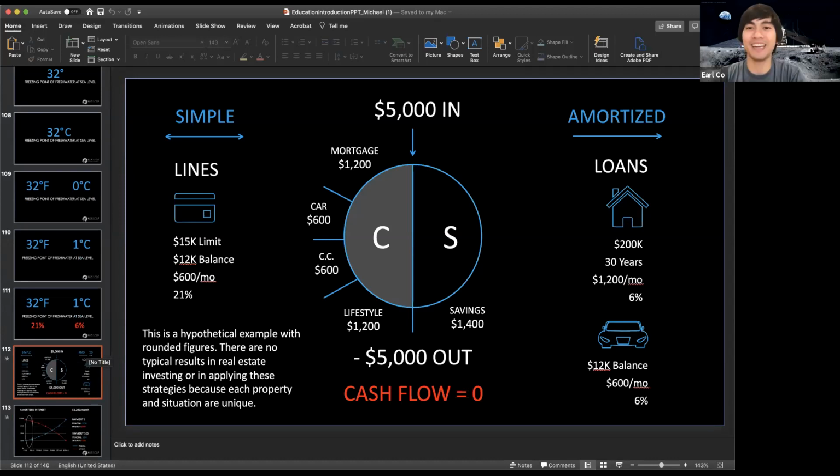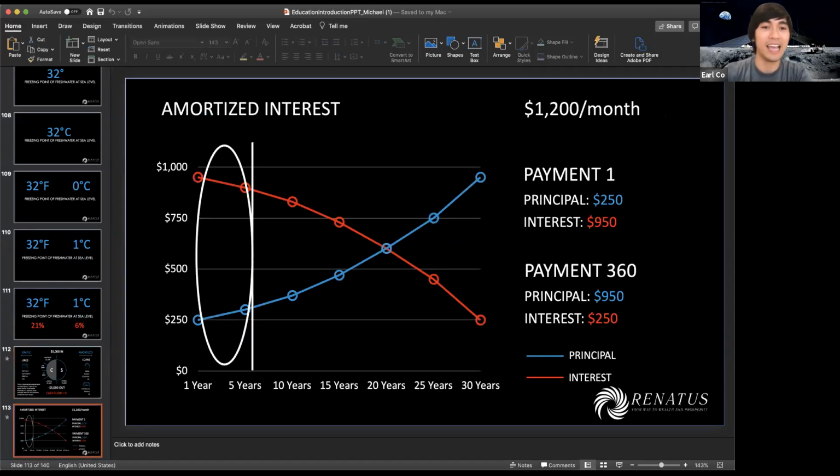But isn't a mortgage the same if you sell it? Like if I sell my house in 10 years or something, isn't it also less? It's a little less. It's based on this slide here. It's only a little less because every payment is front loaded with interest. Unfortunately, you don't get to the crossover point where it's 50-50 until 20 years on a typical mortgage like this, where it's like $1,200 a month.